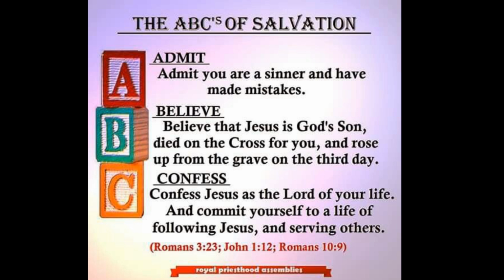It's a good deal, though, because your temporal self will be translated to the eternal self, to the eternal, glorified state, because your sins are paid for, and God can now fellowship with you again. So I think it's a good deal.